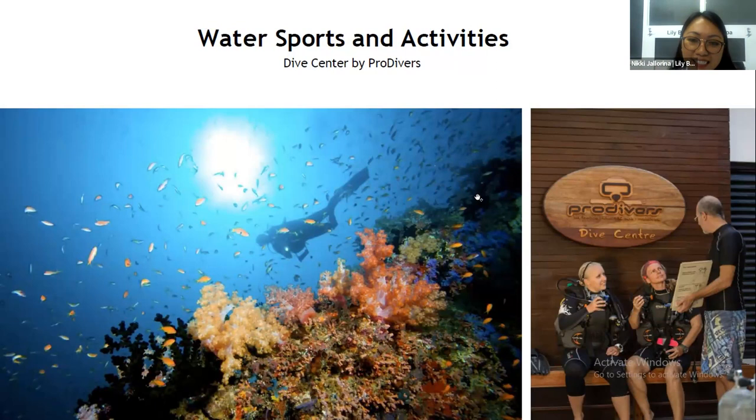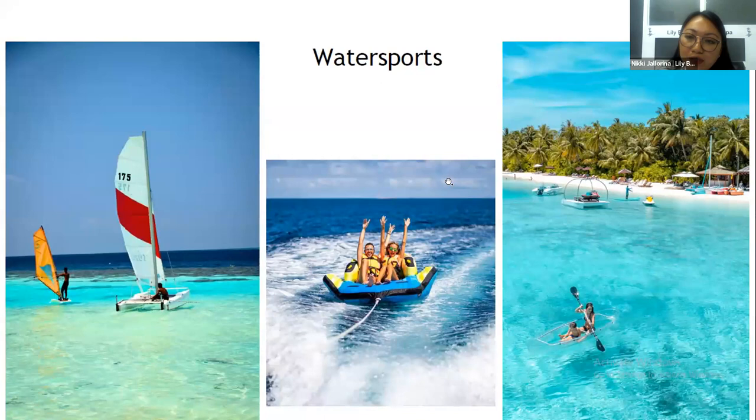And for the water sports, non-motorized water sports activities are also included in our platinum plan. Non-motorized water sports include glass boat, paddle boat, surfing, catamaran, and sailing. But for sailing and catamaran, this will be for experienced users only.